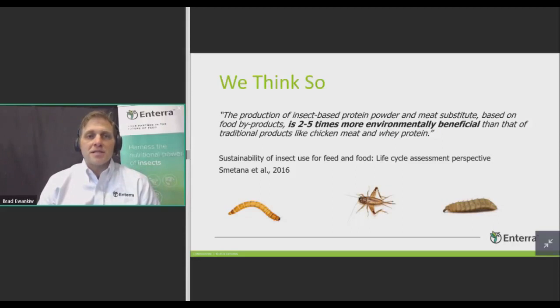A study in 2016 from Smetana looked at the sustainability of insect use for feed and food, a life cycle assessment perspective, and they found that insect protein powder is 2 to 5 times more environmentally beneficial than traditional products like chicken and whey.